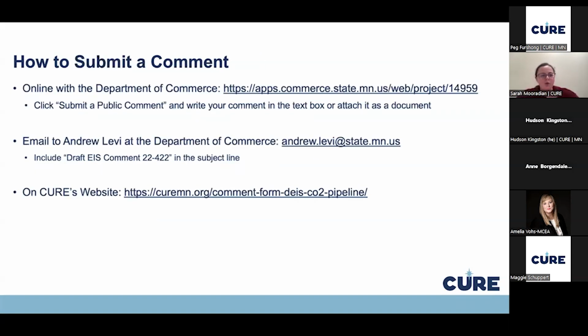Okay, so this is just how to submit a comment. There are lots of different ways. It's in the notice as well, but the 3 easiest ways: online with the Department of Commerce. We can make these links available too. You just click submit a public comment and write your text in the box, or you can write it in a separate Word document or PDF and attach that as a document, if you, like me, take some time to put your thoughts together.